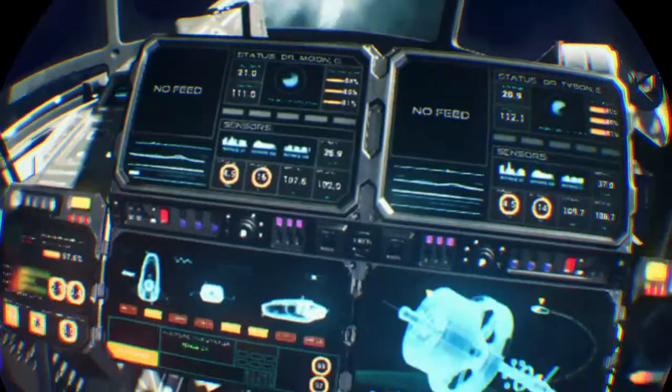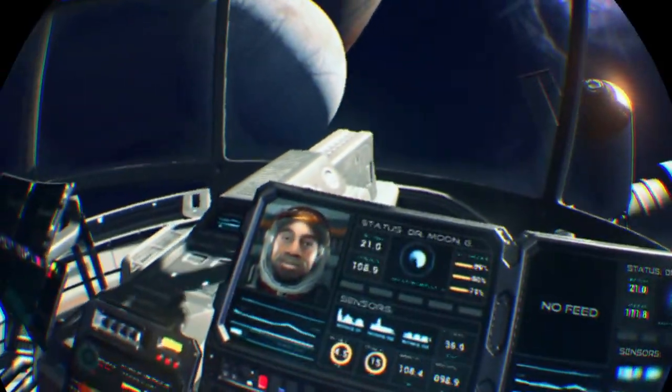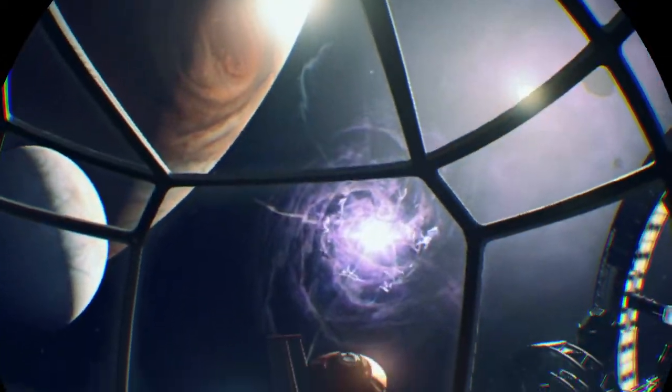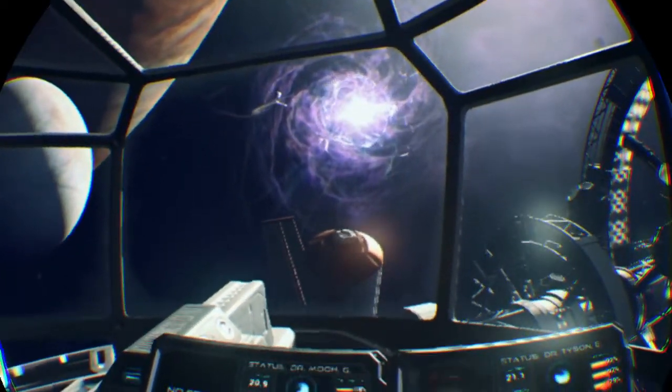Command, does this sit right with you? Tethered walk is okay with us, Dr. Moon. Your call. Okay. Wanderer, please maintain your position and prepare for manual boarding. I guess we're taking a walk. Roger, holding position. All right, I'm holding my position.